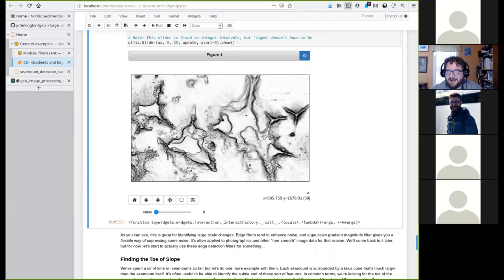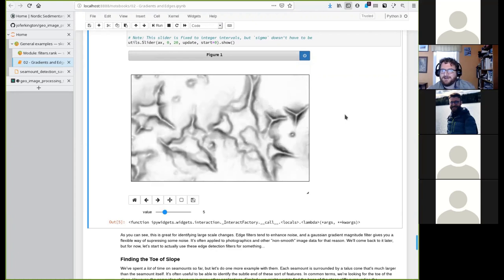Anyway, now we have no smoothing. We can smooth a little bit and we'll see the result eventually. But you get a sense for sigma controlling how much smoothing we get. There we go. That was 5. That's what we did before. If we put it all the way up at 20, we're really going to blur this out more. And it's just good to get an intuitive feel for what these represent.